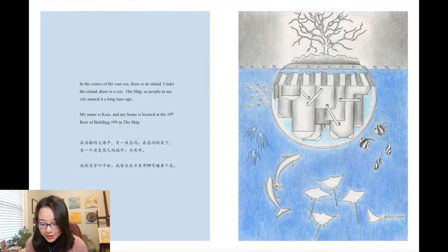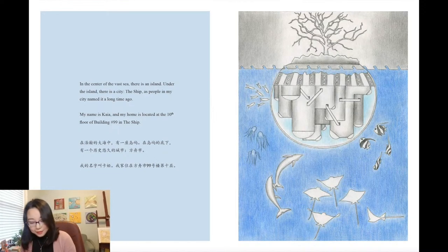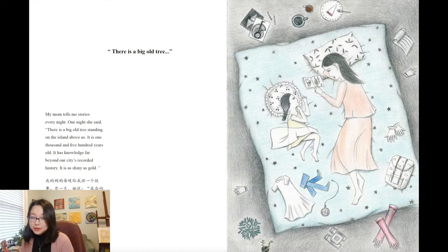In the center of the vast sea, there is an island. Under the island, there is a city, the Ship, as people in my city named it a long time ago. My name is Kaya, and my home is located on the 10th floor of Building 99 in the Ship. My mom tells me stories every night. One night, she said, there's a big old tree standing on the island above us. It is 1,500 years old. It has knowledge far beyond our city's recorded history. It is as shiny as gold.